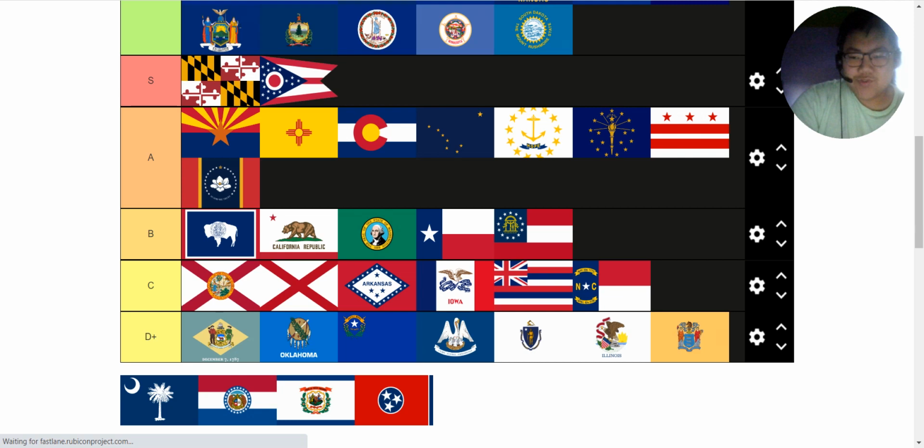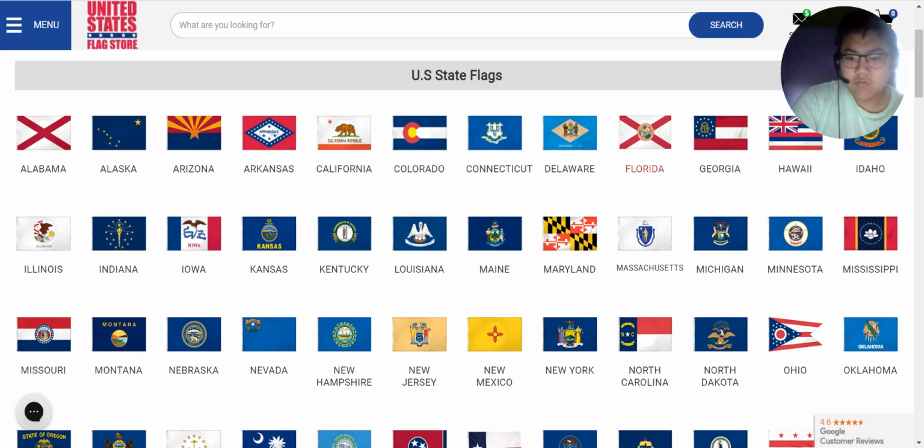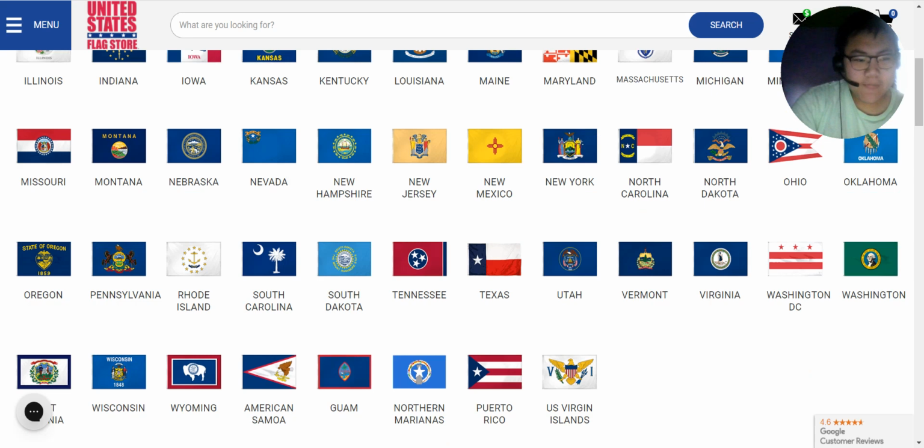Just doesn't really make any sense to me, personally. I said that was Tennessee, so let's actually check. Let's make sure. I'm losing my mind here. This is so slow. I don't get why it's being so slow right now. Yeah, it is Tennessee and Missouri. So let's get those two out of the way. South Carolina as well, we have there.